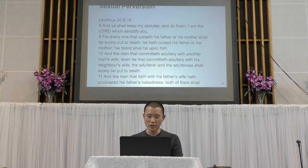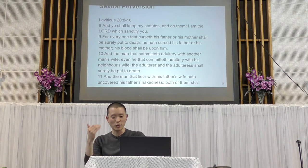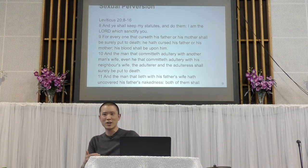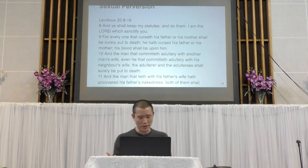For everyone that curseth his father or his mother shall be surely put to death. He hath cursed his father or his mother. His blood shall be upon him. So we see here some very serious laws and very serious punishments, capital punishment here. Now, we shouldn't keep these from our children because children ought to know that these are very serious crimes that are being done in this passage. One of them is to curse your father and mother.